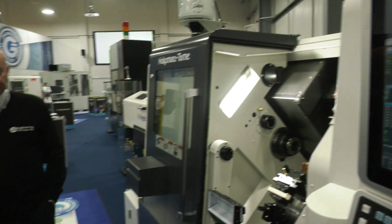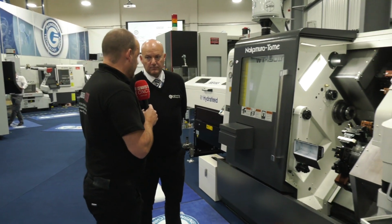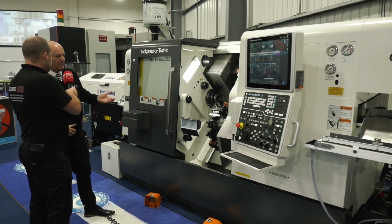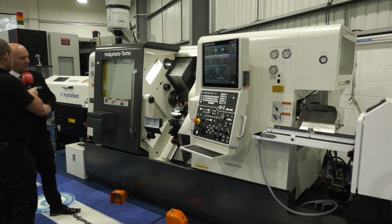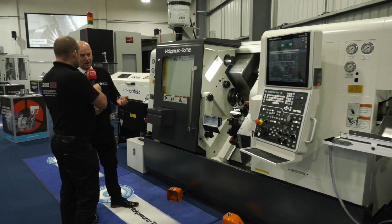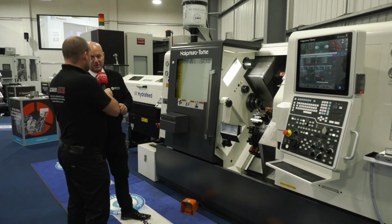You bring these machines in for stock because they're popular. Why is this model a popular seller for ETG? Well, size-wise, it's quite a compact machine, but it offers a lot capacity-wise. Obviously, it's a high-spec Japanese-built machine. Very reliable. The machines hit the floor.